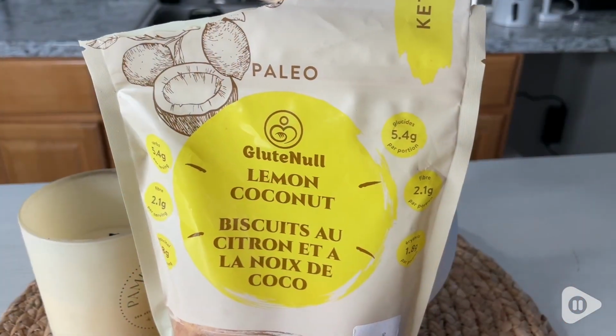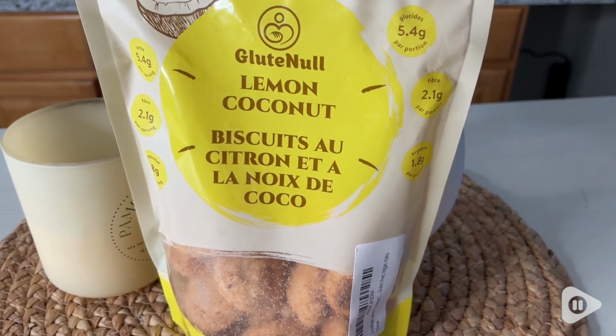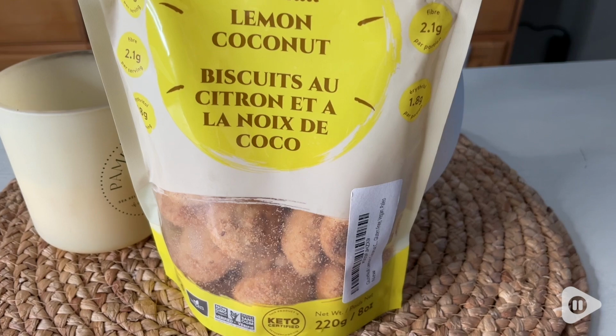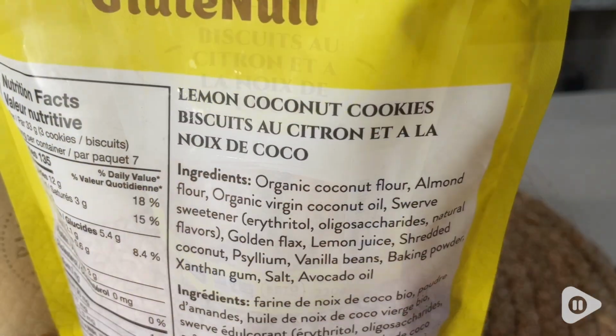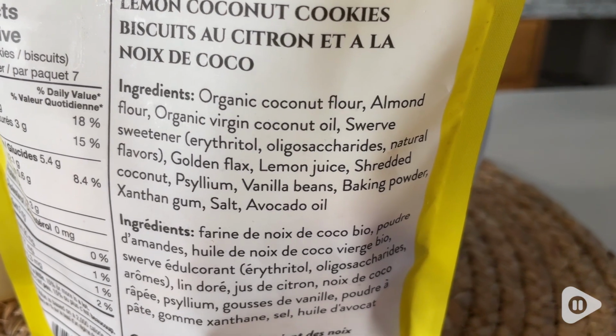I just found GluteNull, the lemon coconut ones that are delicious. If you're looking for a way to curb your crunchy and sweet cravings, then these cookies are definitely the way to go. I love the fact that you can eat a couple of them, not feeling guilty because of the sugar or maybe the excess carbs.